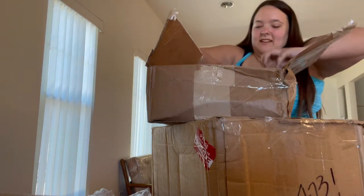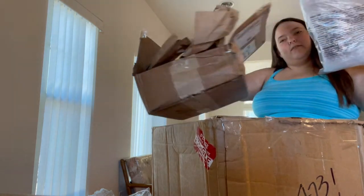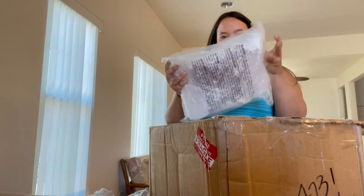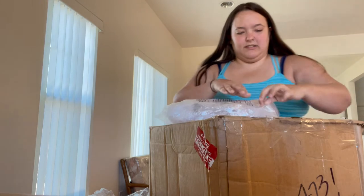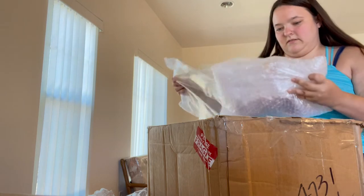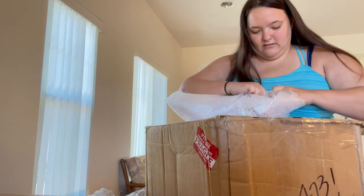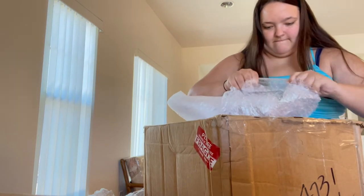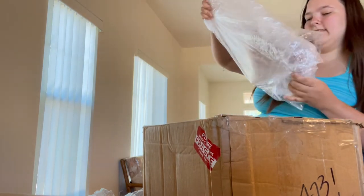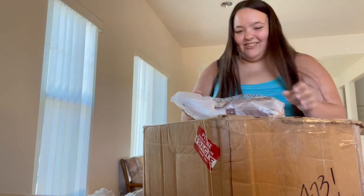All right, now for my Rena strap. I'm really hoping for a glossy. Right now I can't really tell. Is he matte or glossy? It's the glossy.